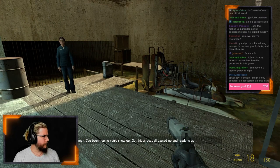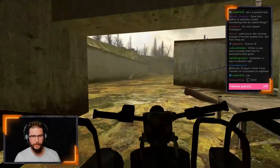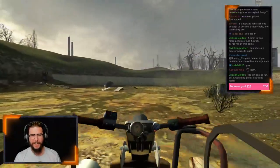Oh, it's airboat time. This thing is hard to drive. But it's cool. Yeah, this thing's hard to drive with a controller.